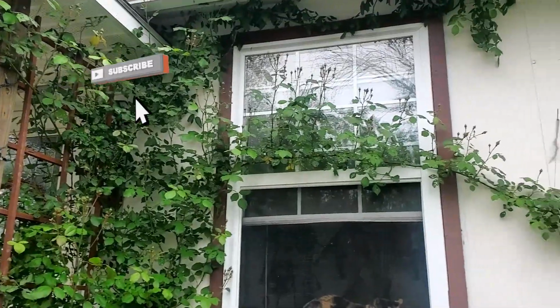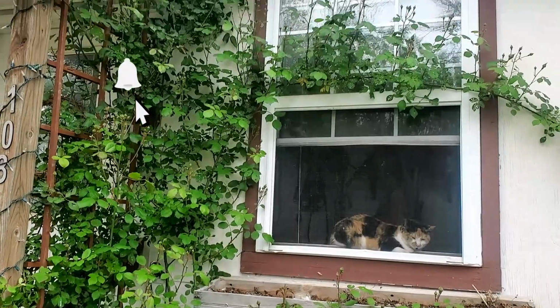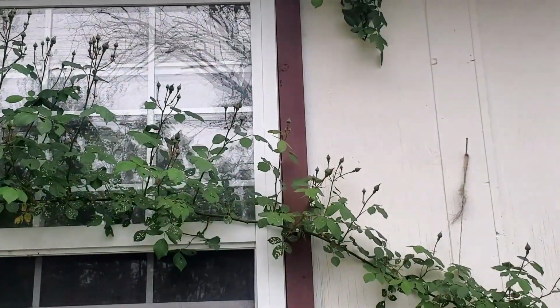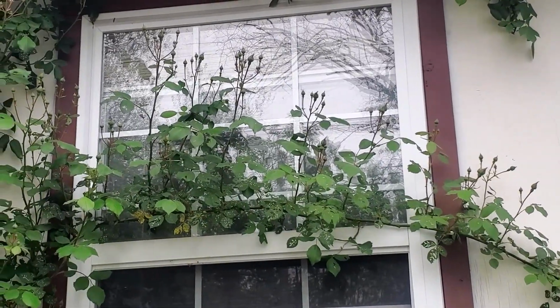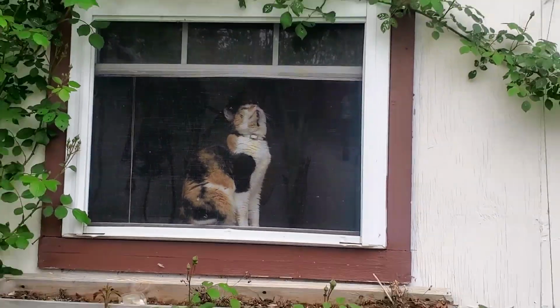Okay, look at my rose bushes. This is my climbing rose bush that I have here. This is in the middle of budding, actually. You see a bunch of the buds that are starting to go. Look at those buds. Oh, it's going to look so beautiful. Look at my cat. Look at that little stinker.